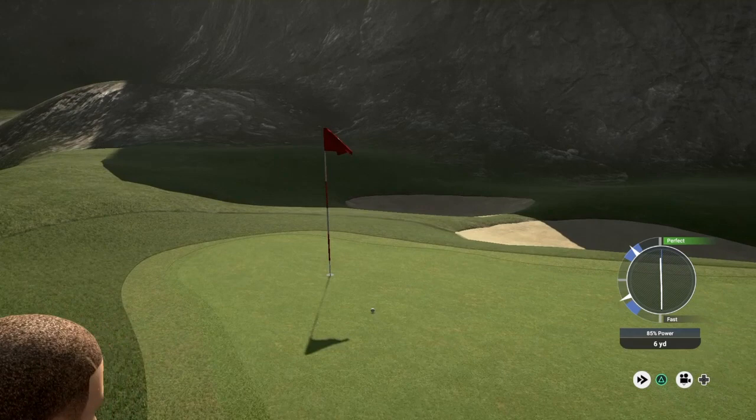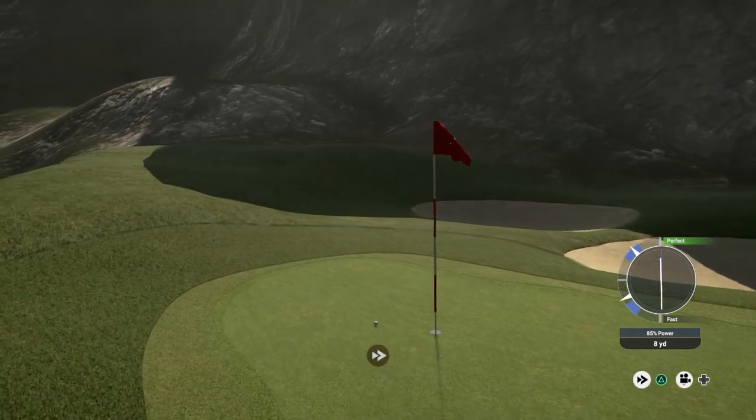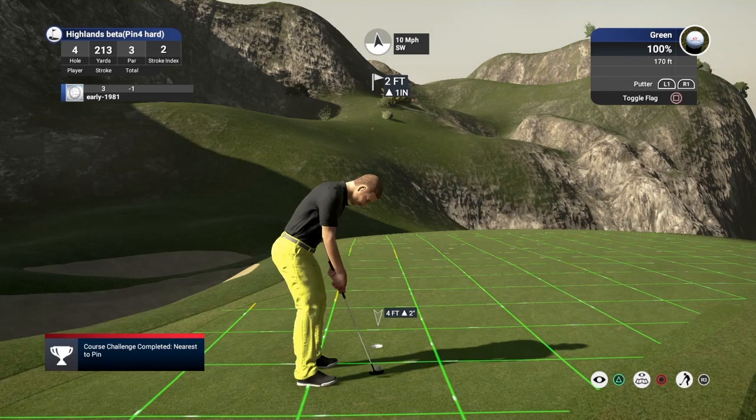That should make its way down and turn. I tell you what, this could be a shot of genius. Very unlucky there, but it is going to reward us with a tap in par that hopefully we can convert and remain 1 under.